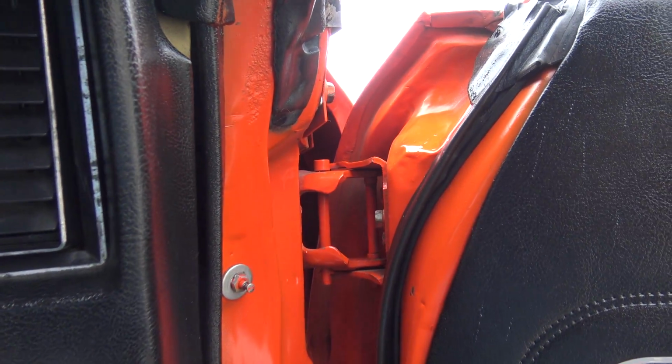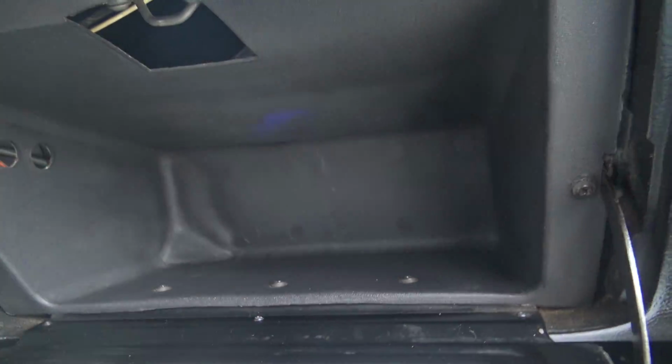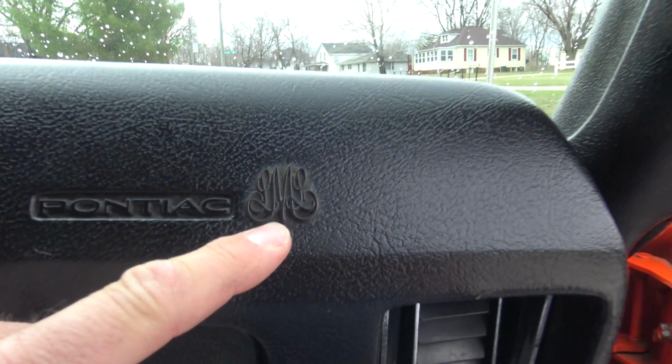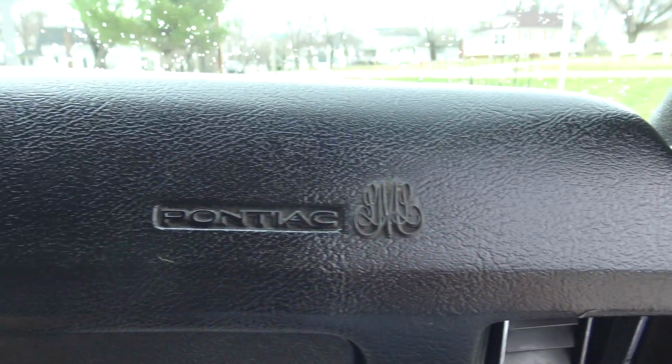Paint in the door jambs is all nice and thick in there. Inside the glove box, it's got our recommended tire size here, all original. It's got the Pontiac LeMans Sport original dash pad even, guys. I've never even noticed this before, LeMans Sport. Dash pad is perfect. It's the original.